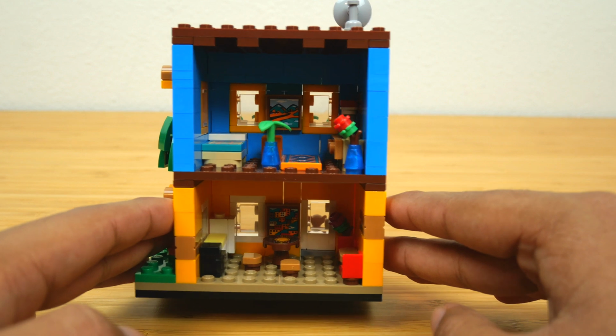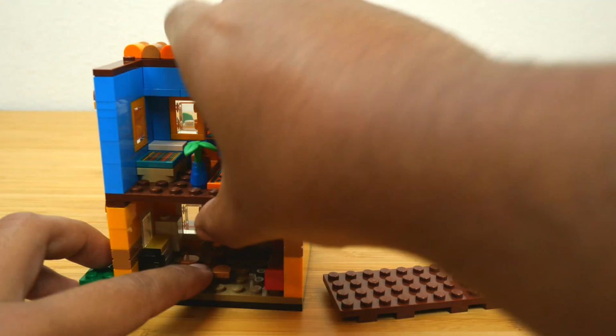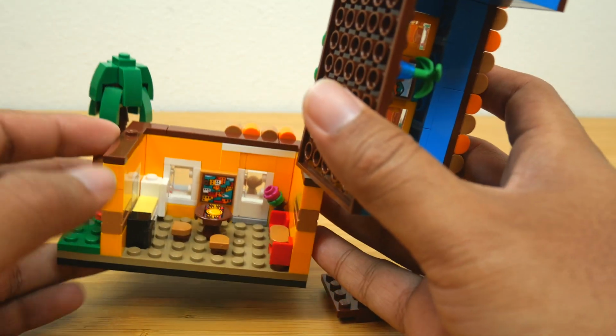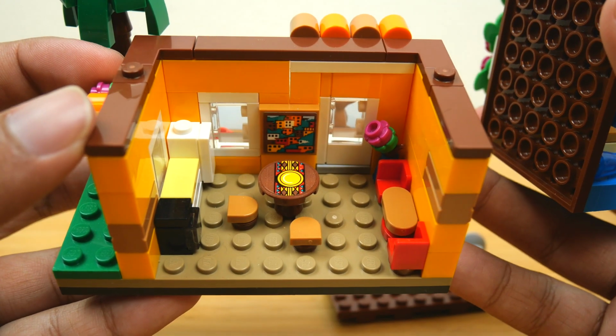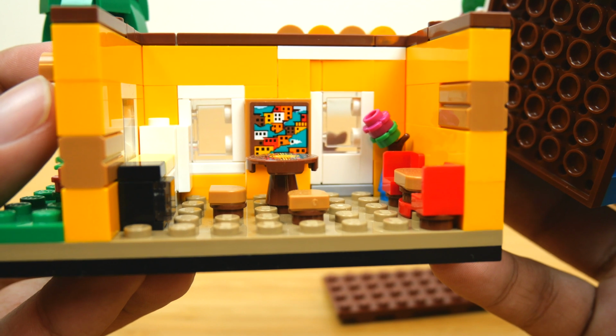We do have full interiors on all of them, which is something that I really love, and they are modular, so I guess you could kind of mix and match and swap these houses' floors out with each other if you wanted to. But this one has a little kitchen area at the bottom. I love that art print on the wall.